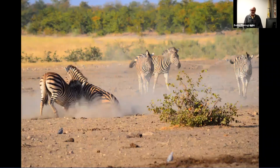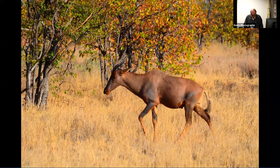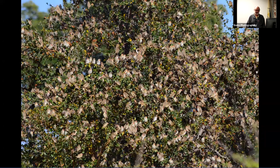I don't know what started this dispute, but I watched it for some time. Now, this is a sesame. If you notice the markings, quite interesting. If they're correct in their population count, I saw about 20% of all the sesames in the park in 2 days. That's the luck of the draw. And of course, another time I might not have seen a single one. This is another huge tree just covered with birds. I don't know if they're the same species, but this was at a hide.